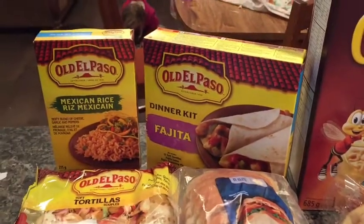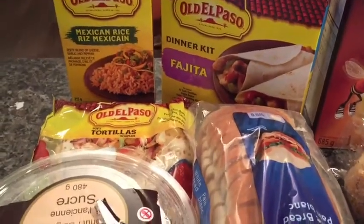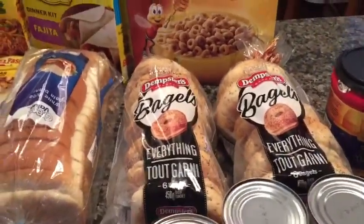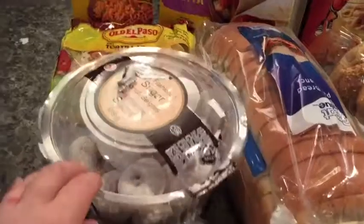We've got some Cheerios. There's the fajita mix. Mexican rice, we're gonna try that. Some extra tortillas back there. White bread, some everything bagels for breakfast. And then we got some sweets.